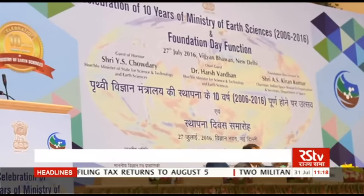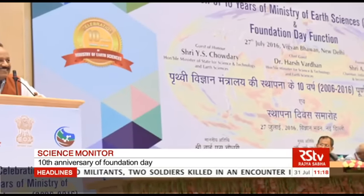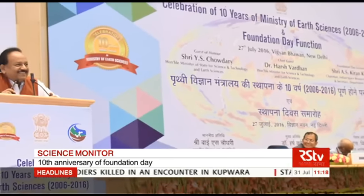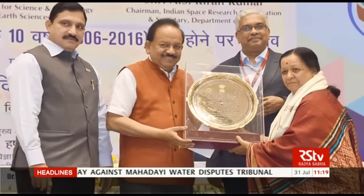India's Ministry of Earth Sciences, established in 2006, celebrated its 10th anniversary and Foundation Day on 27th July. The occasion, which was celebrated at Vigyan Bhavan in New Delhi, saw the release of the Ministry's Vision and Strategy document for the next 15 years by the Union Minister for Science and Technology and Earth Sciences, Dr. Harsh Vardhan, and the presentation of National Awards for Excellent Scientific Work and Certificate of Merit to distinguished scientists, young scientists and school children.